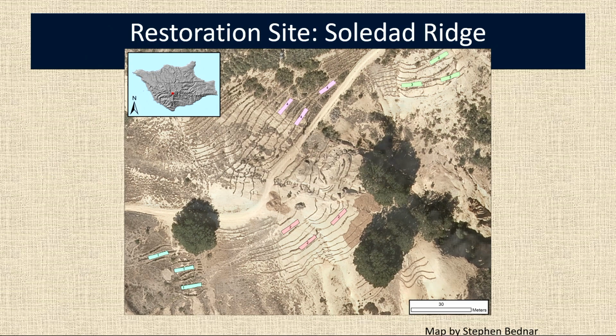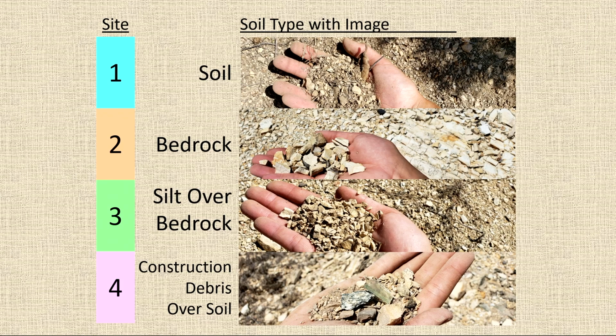And actually, I want to point out, the grove of trees on the lower right, there's a patch of, oh wait, I'm getting ahead of myself, sorry. Okay, so these were the 4 soil types up on the ridge.